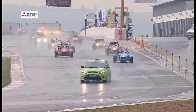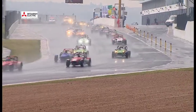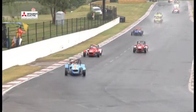With the rain coming down, the decision was made to start race 2 with a lap behind the safety car in order to give the drivers a chance to come to grips with the track conditions. The safety car comes into the pits and racing will be underway shortly.